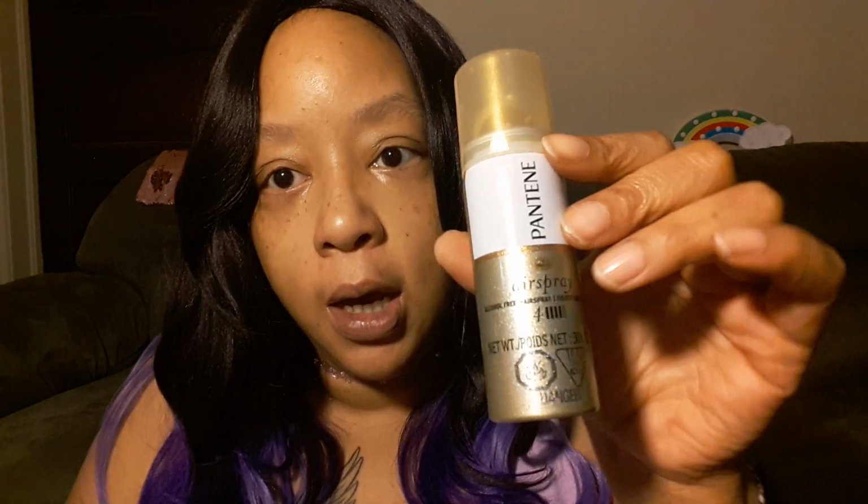This is Pantene hairspray. Oh, the little thing got loose, but that's fixable. But that is fancy packaging and everything. It says it's dangerous, but I like this packaging, though. Very fancy. I will use that, because in case I ever relax my hair again and I need some hairspray, or if I am ever able to afford human weave and I need some hairspray, I probably will use that.